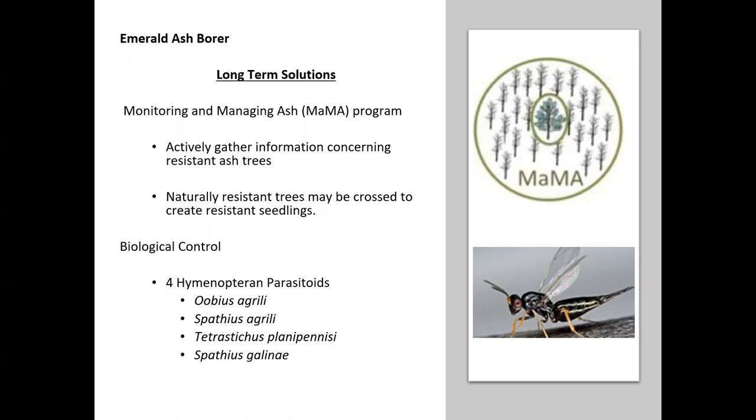Biocontrol is another option, with the goal of limiting the population of EAB in the same manner that native pest populations are limited by their predators. This obviously will not eliminate EAB, but what it should do is allow a younger generation of ash trees to reach maturity and thrive. Currently, there are four hymenopteran parasitoids approved for release. These parasitoids, which you can see listed on the screen, attack the eggs or larvae of EAB, which seriously depletes the future population.